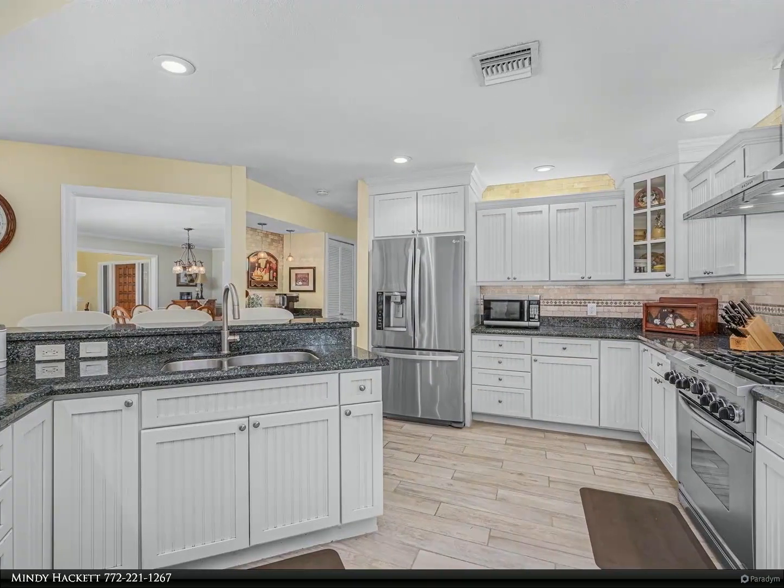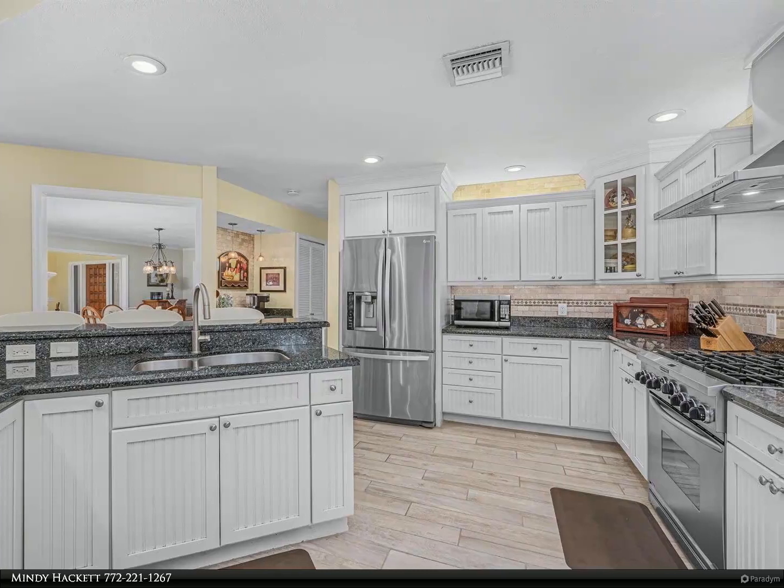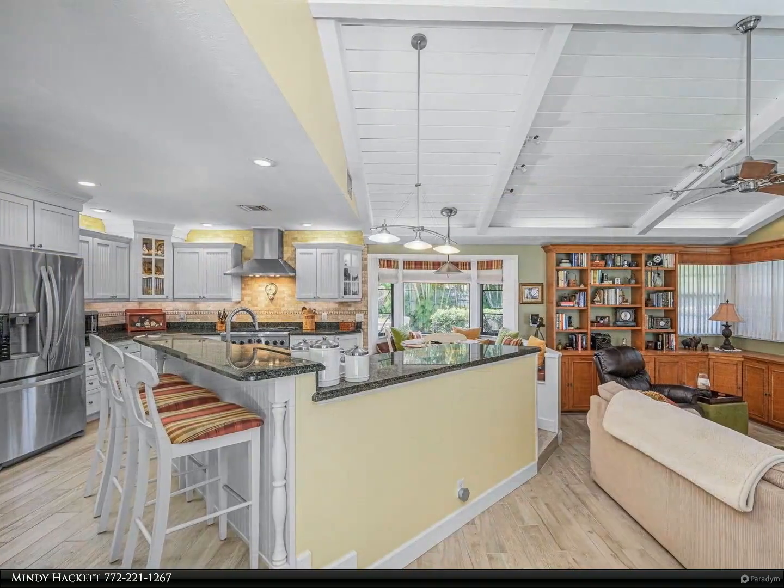There are four large bedrooms, including an in-law suite with its own bathroom and a large den/bonus room.